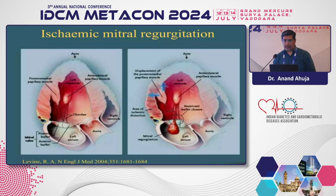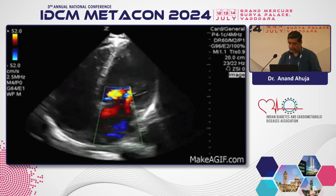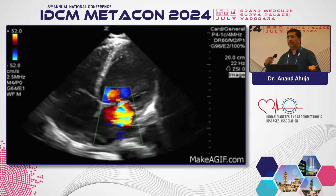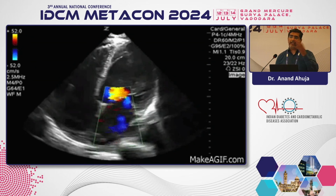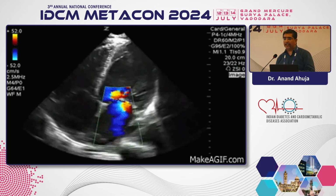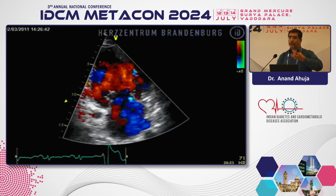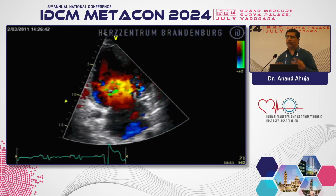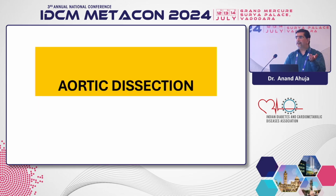So ischemic MR can also be diagnosed. I'm not going into more details because that would be quite lengthy. You can look for mitral regurgitation. Usually if it is ischemic, the posterior leaflet is affected more commonly, so the direction of the jet would be eccentric, facing more towards the back. If it is concentric because of uniform LV dilatation, then that can happen with cardiomyopathies. So it can give you clues about the underlying possible etiologies also.